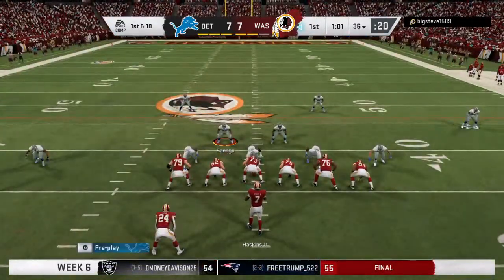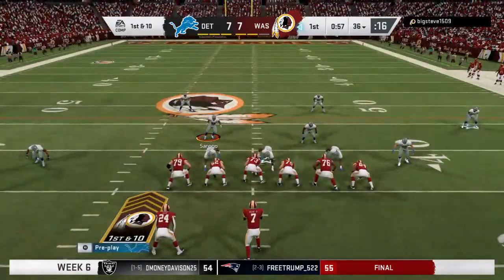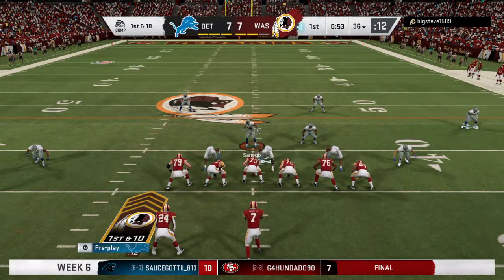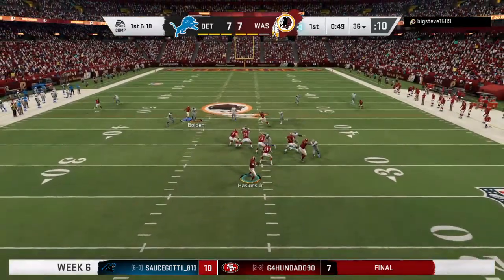Ready. So from the 36 now, 1st and 10. Hey, watch the slant. Watch the slant. Orbit, orbit. Both the mic. Mike's both. On 1st down, it's Haskins.